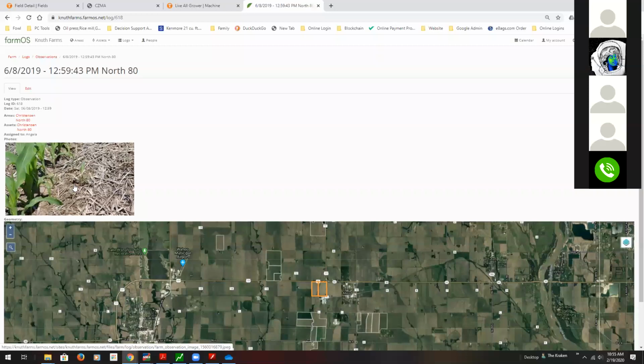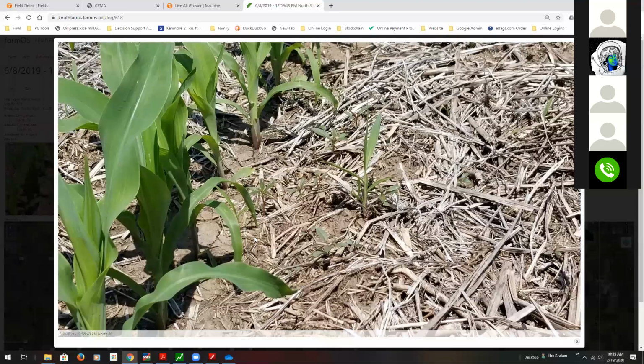But here's an observation. It may sound or look simple, but something like this where I can take a picture matters. A lot of apps will make a small icon, and then you lose the visual, the granularity of what I'm seeing. Carrie needs to see how big these weeds are, and we need to document that. And growth stage, we can count the growth stage of the corn. This information is so much easier to convey visually, but we struggle with that.